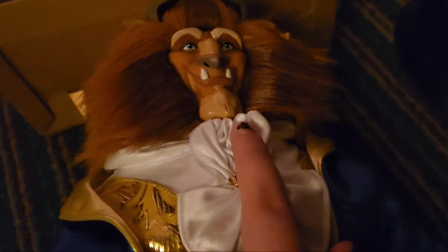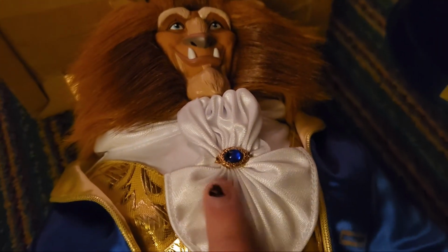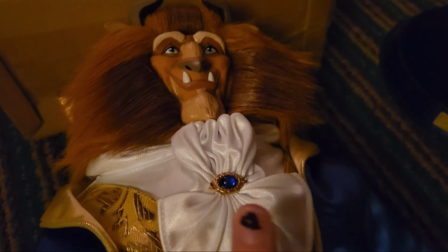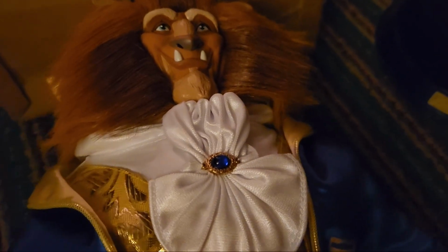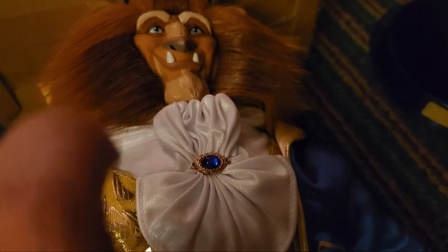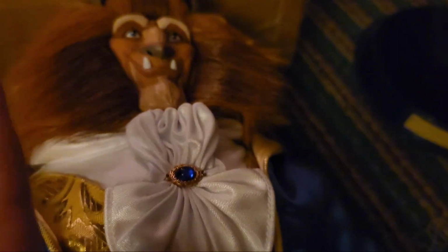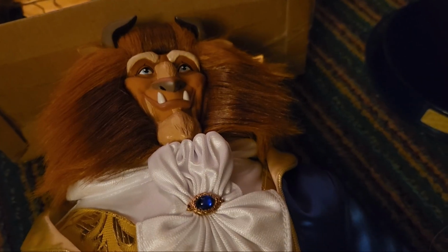While I was at that antique store, I saw another Beauty and the Beast doll set, and it was for the same amount of money, but I didn't get it, even though I really wanted to, and I'll probably go back to get it next week. But it was him and Belle, and they were in a set together, and it was called Dancing with My Prince. And apparently there's like a music thing that can spin them in there, and they're dancing together, and I just thought that was so cute, and I'm really tempted to go back and get it.